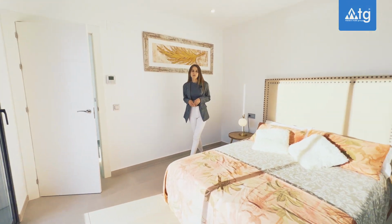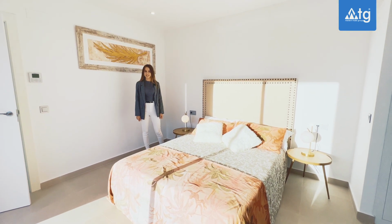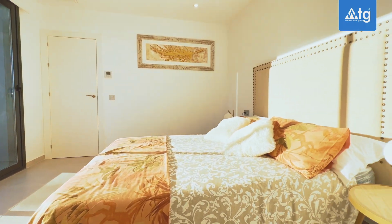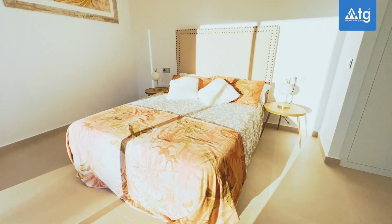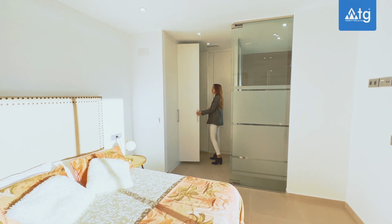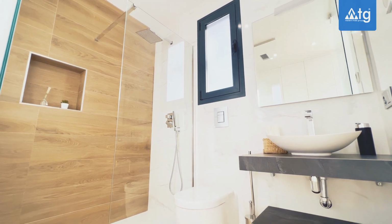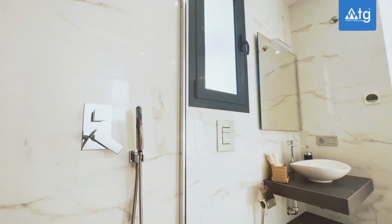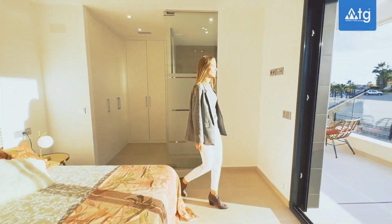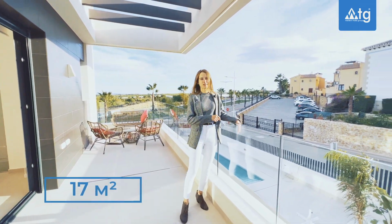Here we are in our master bedroom, which comes with its own ensuite bathroom, walk-in wardrobe and access to the outside terrace. Outside, we have almost 17 square meters of terrace.